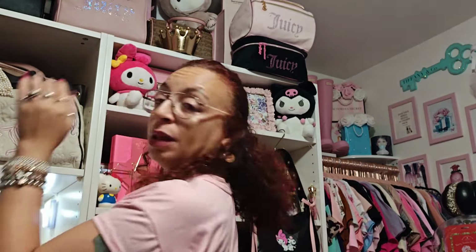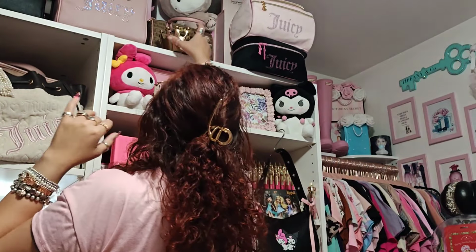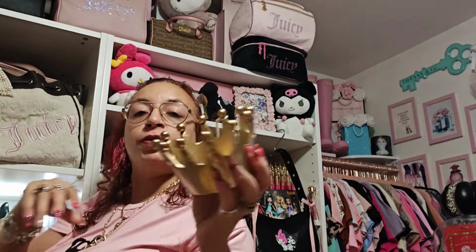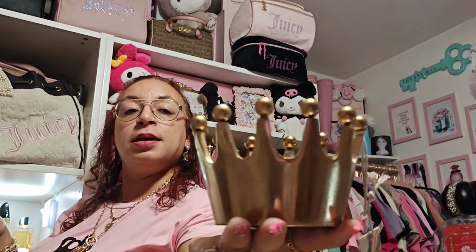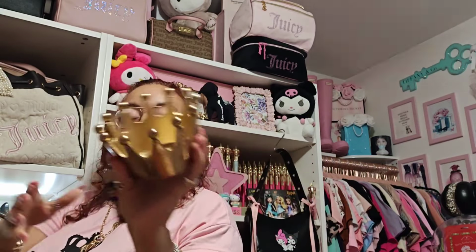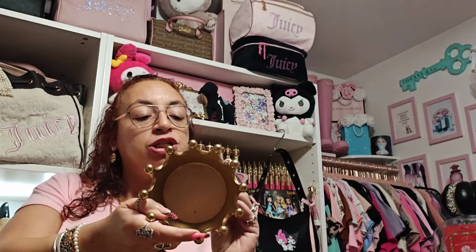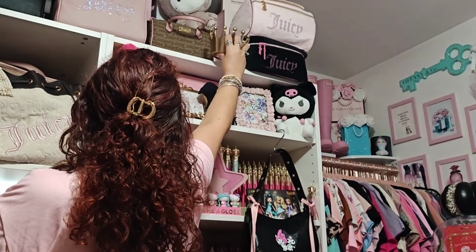Okay. So, I have this. Erica, my bestie, found these for me at TJ Maxx for $7.99. It's this little gold crown, and she thinks they're candle holders. They just say handcrafted in India, but we think it's a candle holder. It gives me Juicy vibes because of the crown, so I just set it up here with the Juicy bags.